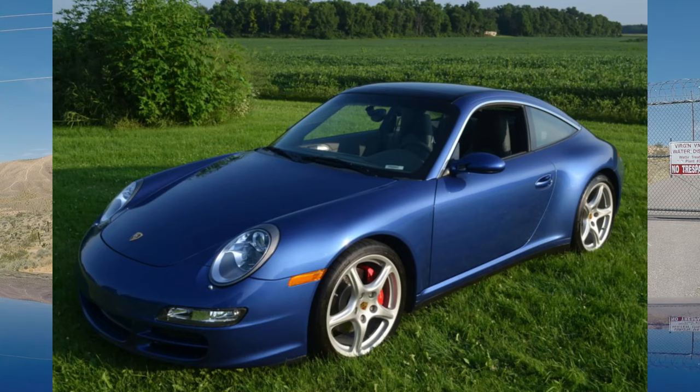It's got a lot of flack in the past because people used to say this is the baby 911. If you can't afford a 911, you get one of these cars. But I don't quite think that way. This car has a lot of character.